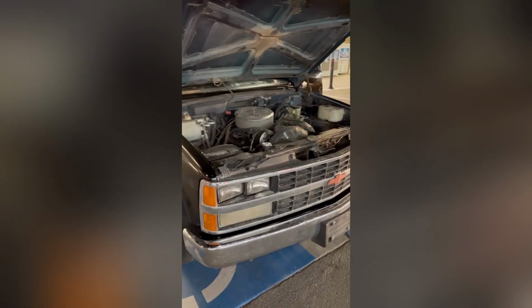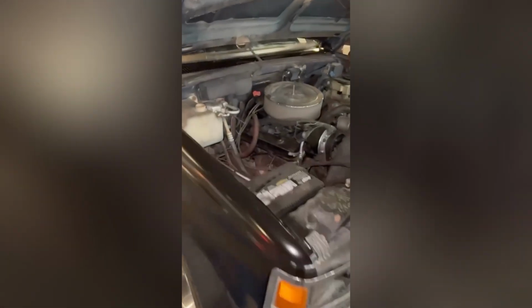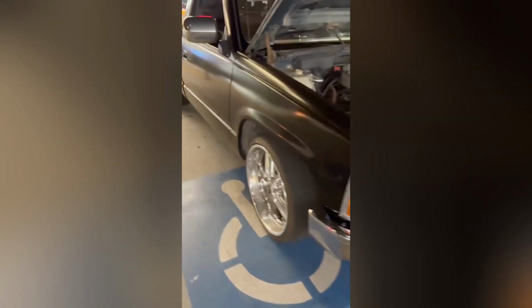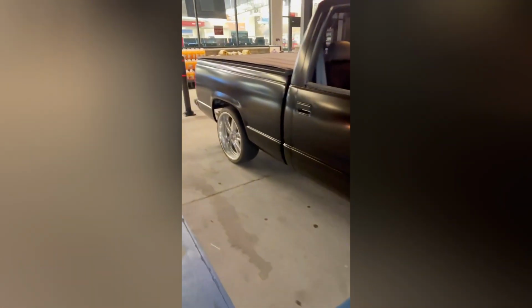Originally equipped with a V6 engine, this truck was swapped by the previous owner to a small block 350 fuel-injected engine, which was rebuilt and reportedly has only 25,000 miles on it. This Chevrolet 1500 has been enhanced with a 2/4 drop kit and rides on 22x9 US mag wheels fitted with good tires, offering a strong presence and improved stance.